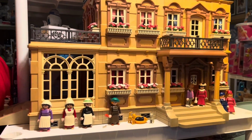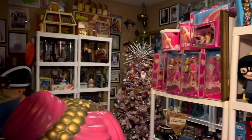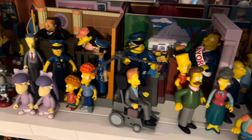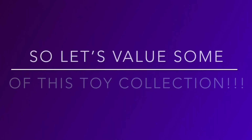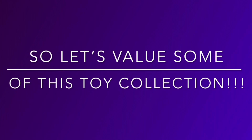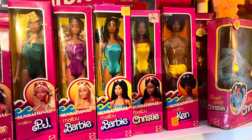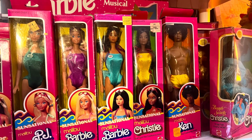So now I'm just going to make a ton of videos and value my toy collection. And then I'm going to make some where I take you shopping with me to thrift stores and flea markets and toy stores to let you see where I find all these goodies. So let's start this episode of Valuing My Toy Collection and value some toys. In today's episode, we're going to value some vintage Barbies and some very collectible Barbies.